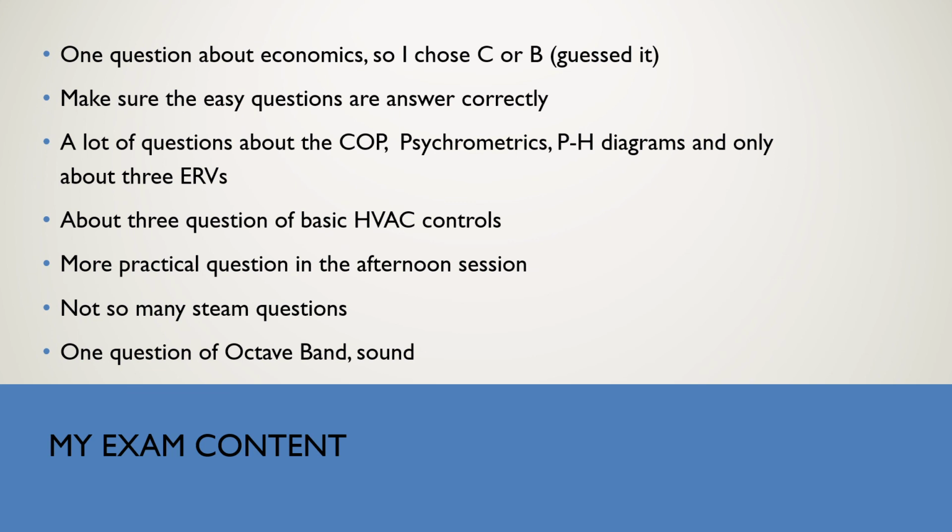More practical questions are in the afternoon session. For some reason, I didn't have so many steam questions. Steam questions are always in the PE practice exams. It helped me out to understand better the concept of steam, so that way it helps me out in my professional career. It wasn't in the test, but it's a win-win. If it's not in the test, it's okay, but it still helps me in my professional career.